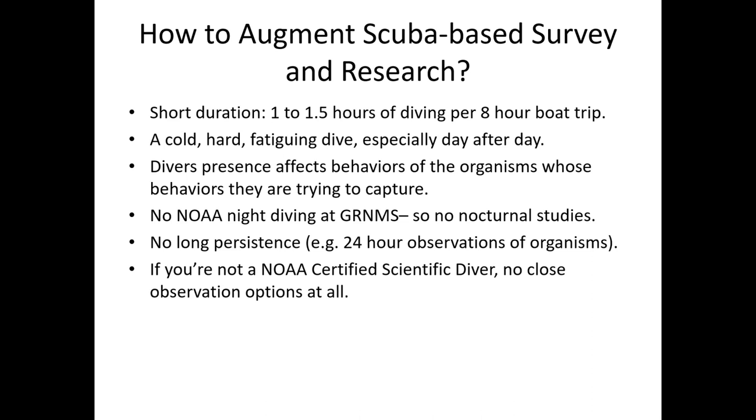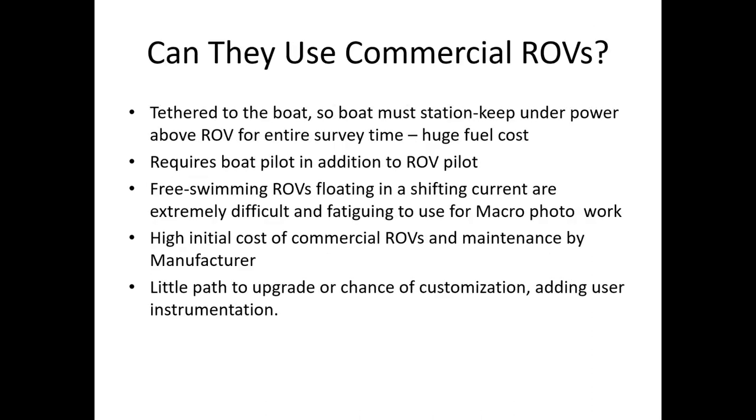So we were just wondering, what can we do to make their lives easier and augment that? Now, they've tried using commercial ROVs for that, but there are a couple of problems with that. The ROV is tethered to a boat, so you have to station keep the boat over the ROV in order to avoid dragging it around. That means you've got to burn power with your boat. That means somebody else has to drive the boat while somebody else is driving the ROV. That's two people instead of one.